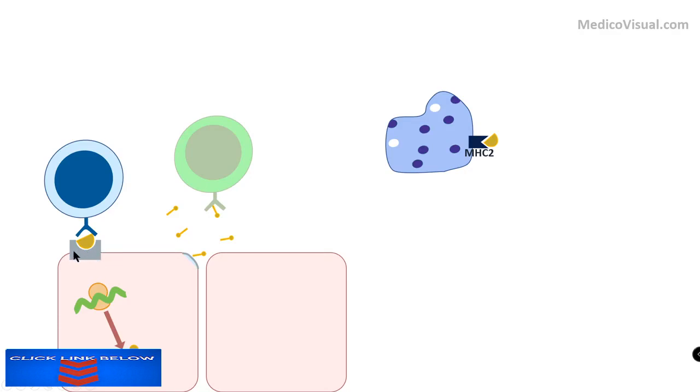MHC1 receptors are expressed on all nucleated cells, while MHC2 are expressed only on professional antigen presenting cells, for example dendritic cells and macrophages. MHC1 are involved in expressing endogenous proteins, while MHC2 are involved in expressing exogenous proteins. What are endogenous proteins? Endogenous proteins are those proteins which are synthesized and processed inside the cell. While exogenous proteins are those which are taken up by macrophages from the extracellular environment, engulfed and presented on MHC type 2.